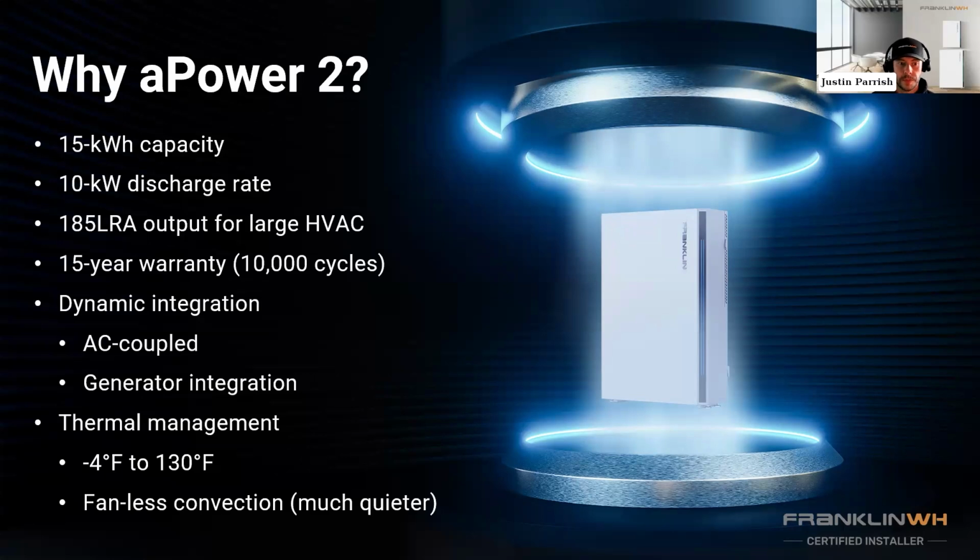And then for the LRA, I'll keep it more in layman's terms. What that means is for any folks that have a 5-ton or lower HVAC system, a common size HVAC system, you would be able to start and run a modern 5-ton or less HVAC with an aPower 2. On the warranty peace of mind side, 15 years or 60 megawatt hours of throughput. What that means for an average person that doesn't live and work in our industry is essentially 10,000 cycles. So as a homeowner, you would have either 15 years or 10,000 cycles, whichever came first.